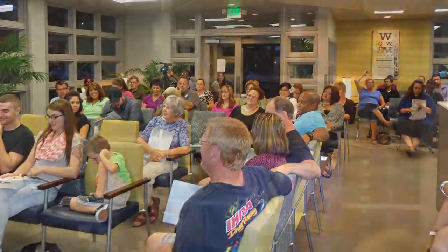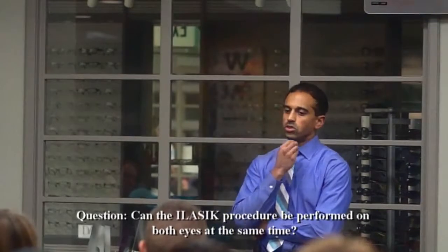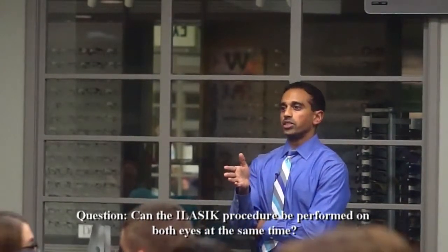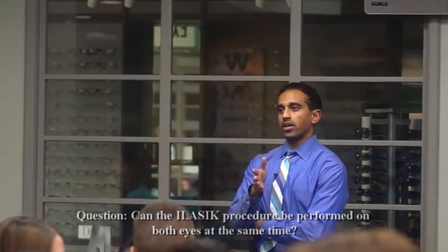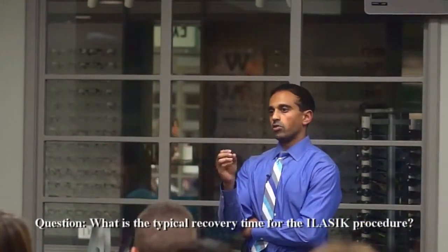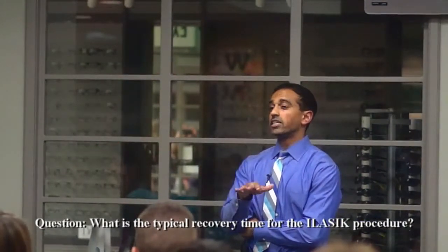Yes, both eyes can be done at the same time. That's actually how we do the vast majority, unless there's any reason to treat one eye and wait on the second if there's any concerns. Usually, you go home that day, whether you have LASIK or the variant of it called PRK, we want you going home that day and relaxing.